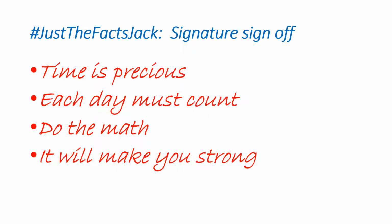So, in closing, time now more than ever is precious. Each day must count. Do the math. It will make you strong. Look forward to seeing you in class.